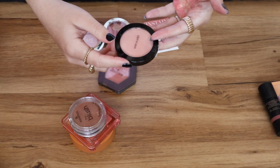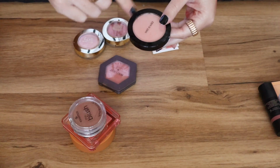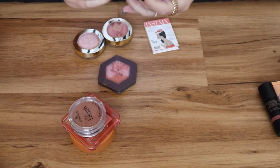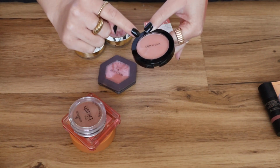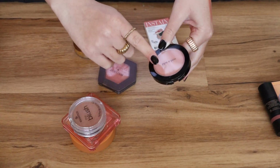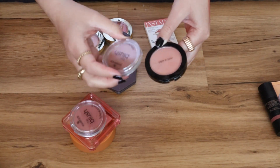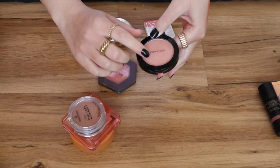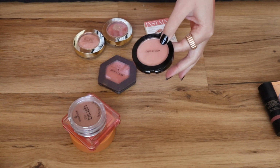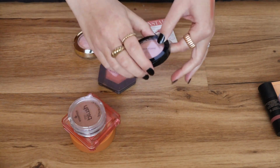I just don't really like the formula of this one at all. It's very smooth whenever you touch it. It's just kind of very powdery as well and really falls apart on the face. So I just feel like this is too messy to really use reliably. I think if you were looking for an affordable blush, I would actually prefer the Essence over this one. And the color's just not special enough to really keep. So this one, it's time to let go of.